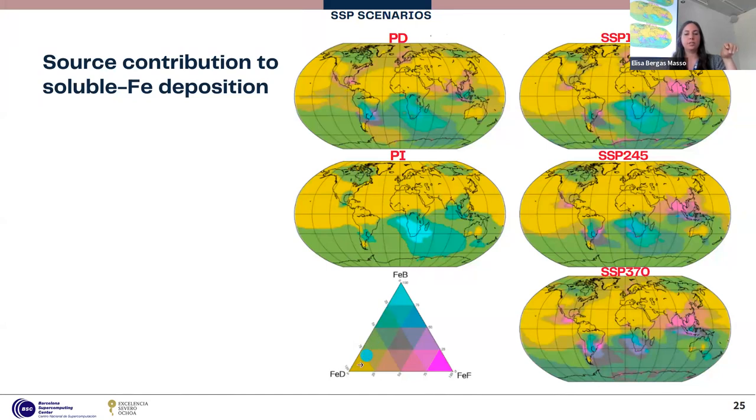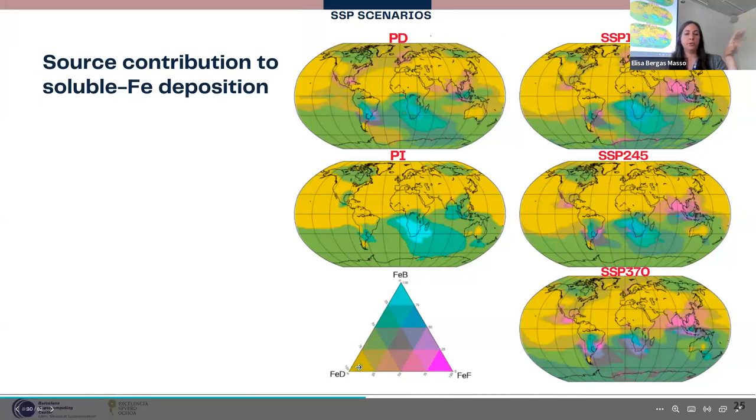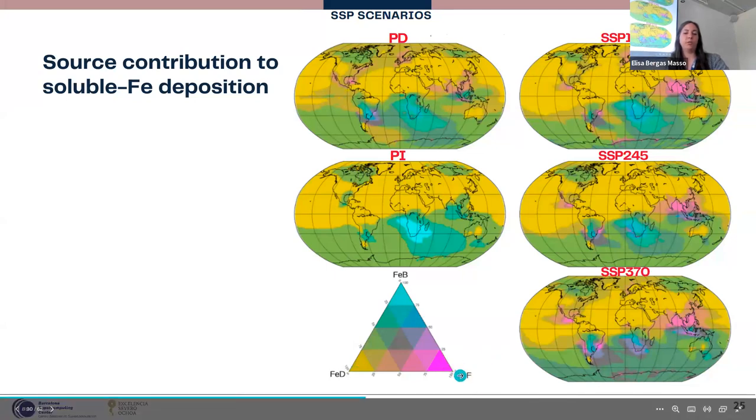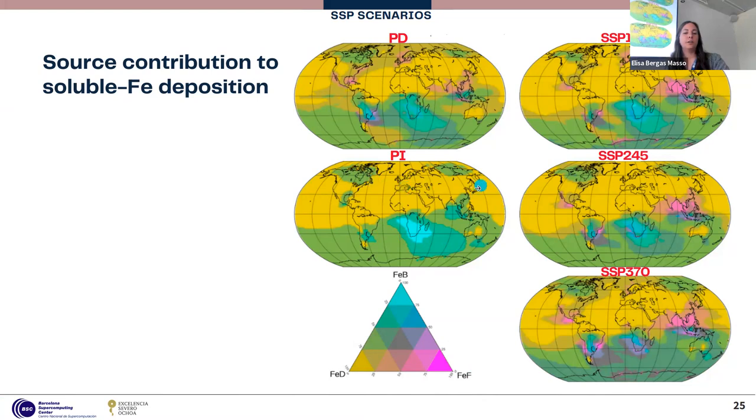So in these plots, you can see the contribution of the different sources to the soluble iron deposition. In yellow, you see that iron is coming mainly from dust. In blue, you have iron coming from biomass burning. And in pink, you have iron coming from anthropogenic activities. So you see for the pre-industrial, where we have a pristine atmosphere, in the northern hemisphere, iron coming from dust is the one that dominates. And for the southern hemisphere, we have the impact of biomass burning very apparent here.